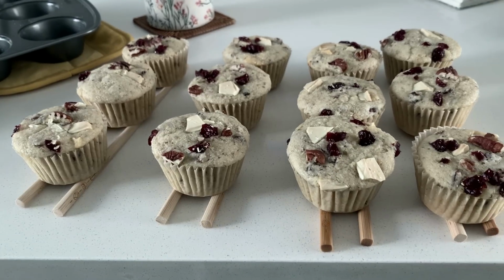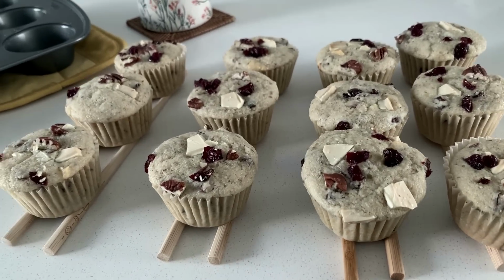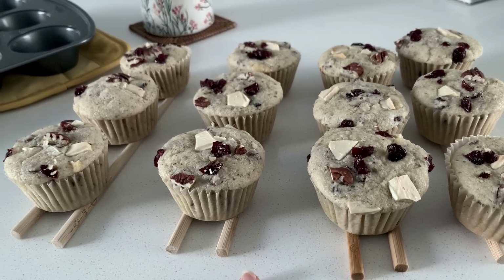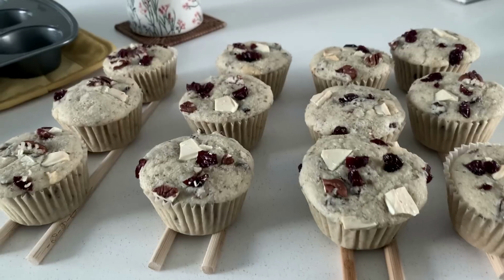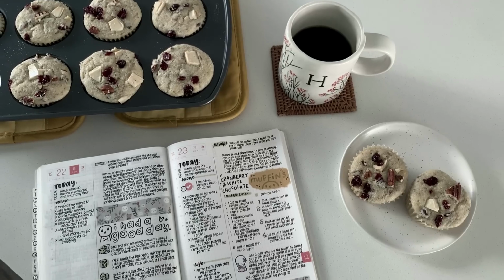Okay, I don't have a cooling rack, so I'm using some chopsticks as my cooling rack. They don't look very appetizing. I think they didn't brown very well because I didn't add enough sugar, but for the fact that they are plant-based, I think they look okay, and they do smell very good.